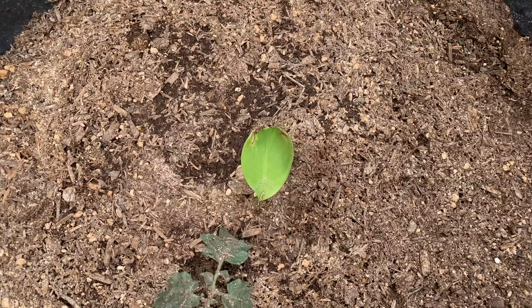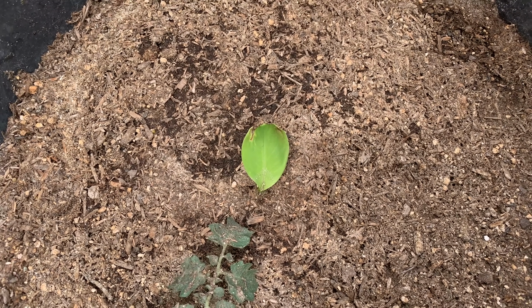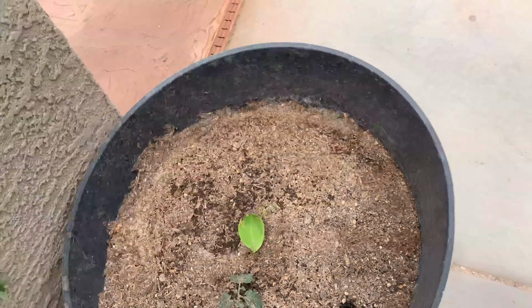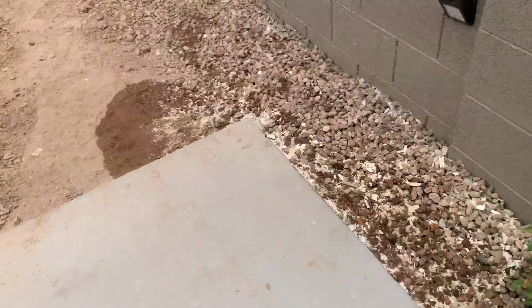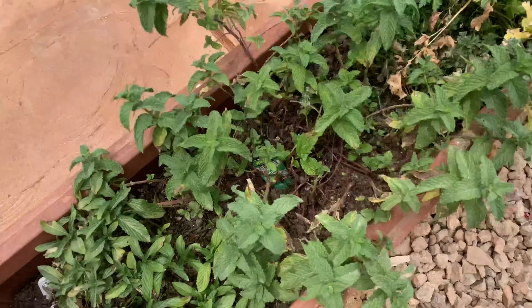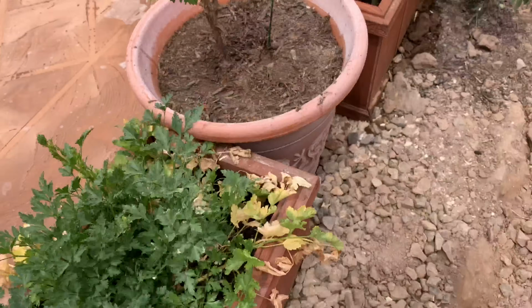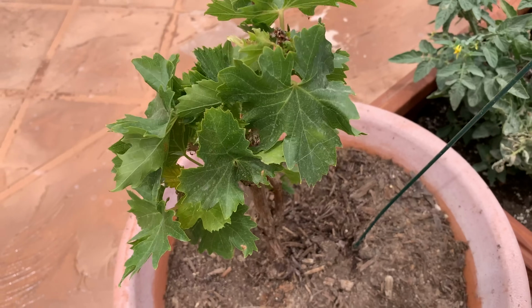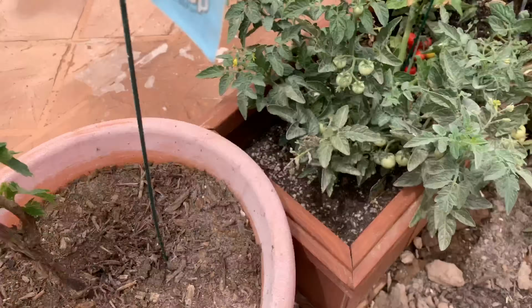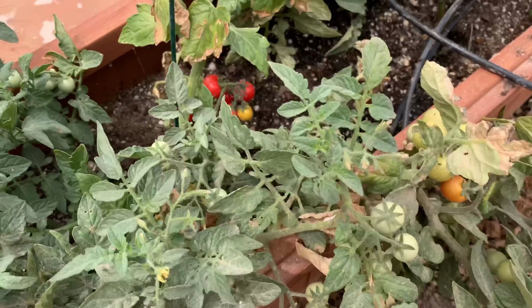Here's a little banana. I've had a hard time with bananas, and mostly it's because I ordered them online and didn't give the roots enough time to establish when they arrived. Here's some mint, peppermint, thyme, parsley, another grape tree. It's either a grape or a raspberry. Lots of tomatoes. Tomatoes grow great out here. I have a lot of tomatoes all over my yard.